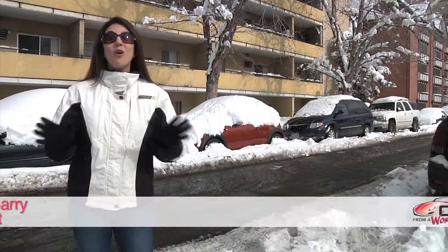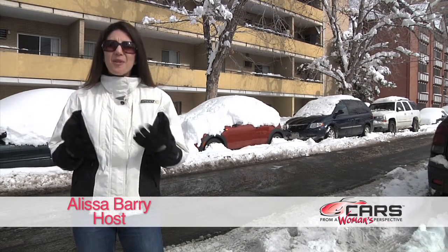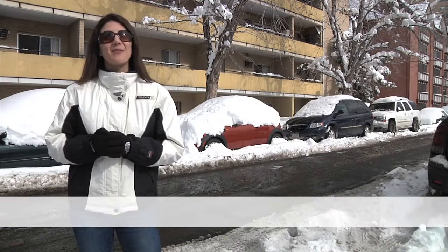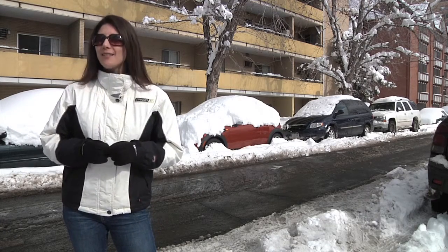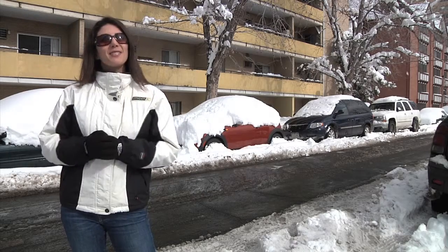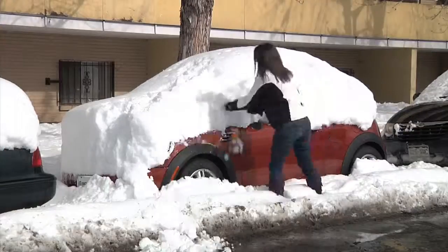So you're looking at the all-new Mini Cooper Coupe. Adorable, isn't she? Even if she is covered in snow. So this car boasts the cold weather package and all-season tires. So let's give her a test and see how she does.